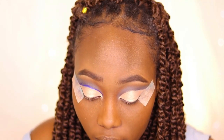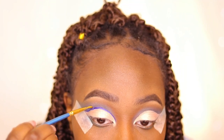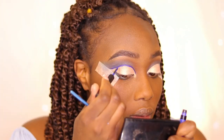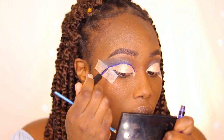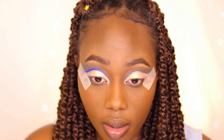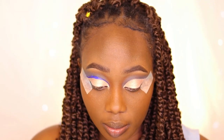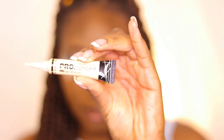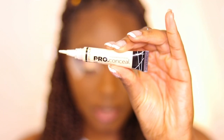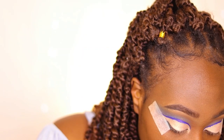Oh, the struggle. Why is this so hard? Okay, y'all. I think I'm good with that side. Let me try the other side. Ooh. Like I said, I'm still trying to learn the technique of this, but I'm gonna go back with my Pro Concealer and clean this line up.